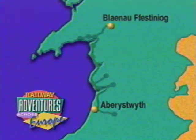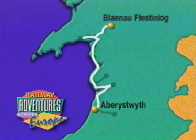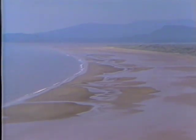Our adventure begins in the Welsh town of Festiniog, located about 200 miles west of London and easily accessible by British Rail. From Festiniog, we'll travel south along the wild and beautiful Welsh coastline to the resort town of Aberystwyth. We'll also join 2 steam train excursions. Along the way, the pristine beaches and historic castles are incomparable.